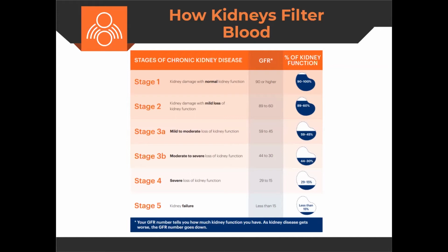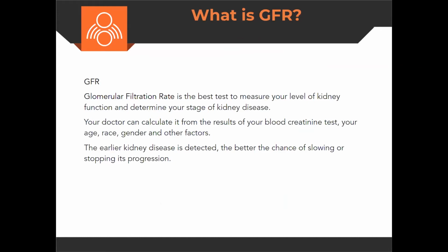And you'll see a column here in the middle called GFR. Your GFR number tells you how much kidney function you actually have. As kidney disease gets worse, the GFR number goes down. So GFR stands for glomerular filtration rate, which is the best test to measure your level of kidney function and determine your stage of kidney disease.